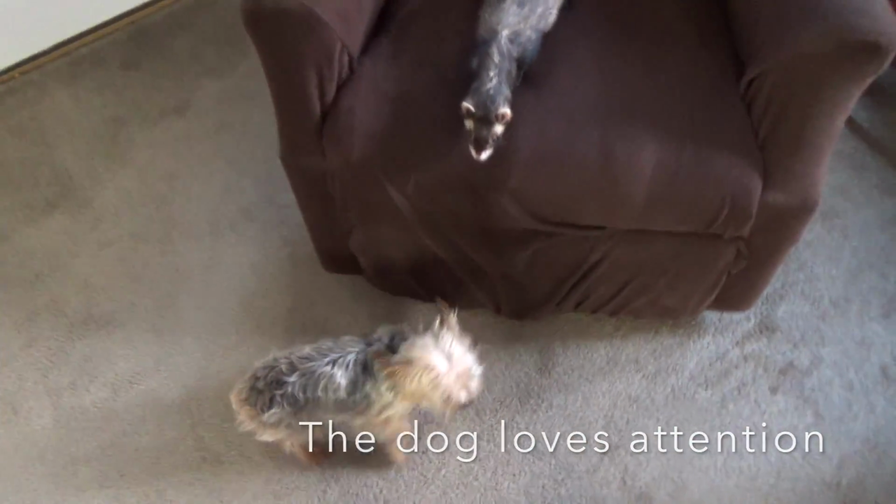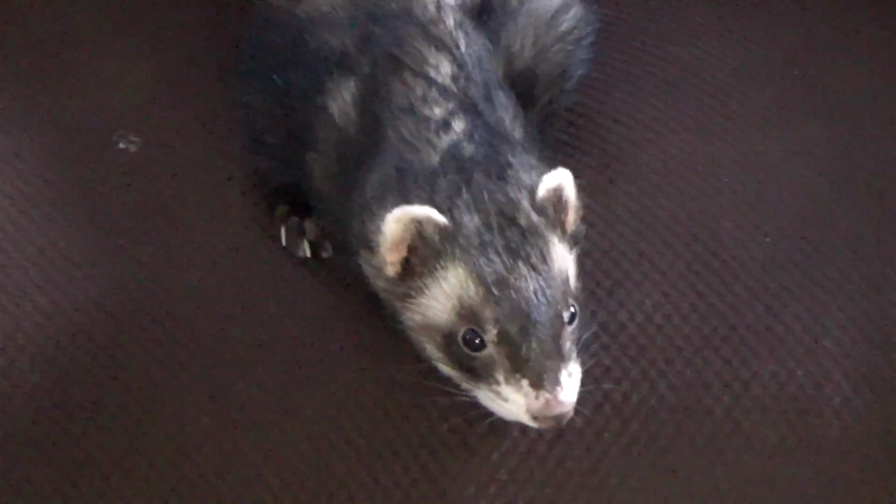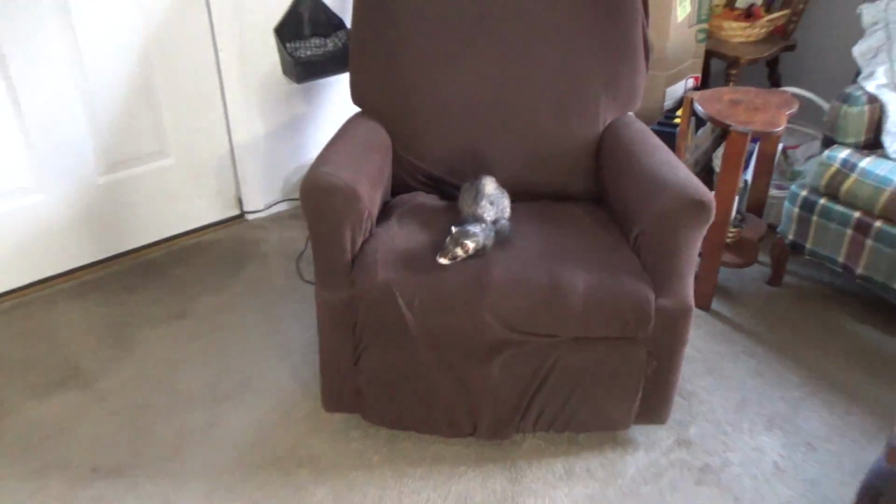So these lovely, adorable creatures that love to steal your wallet and jump around and play can be a bit expensive, but exact numbers are going to vary quite a bit depending on how much you can DIY. So let's get into the first official cost, buying the ferret.